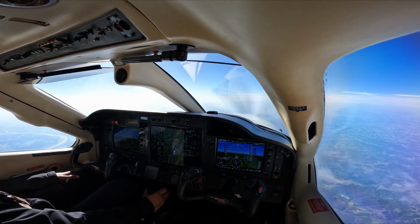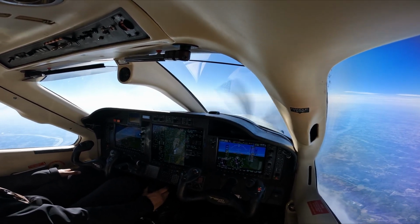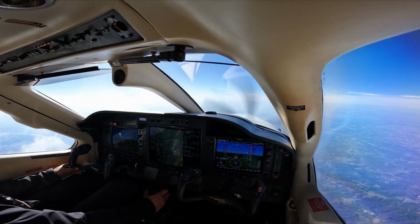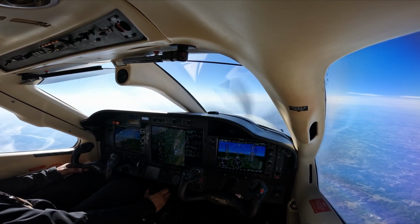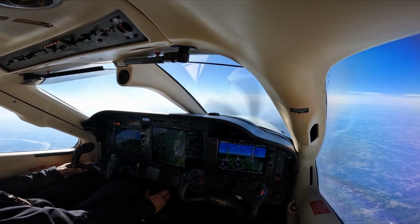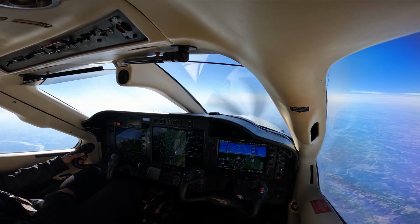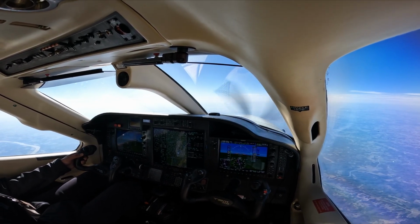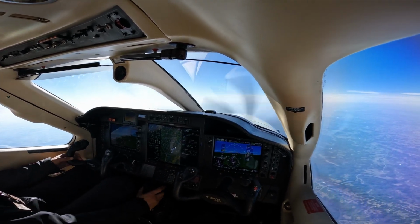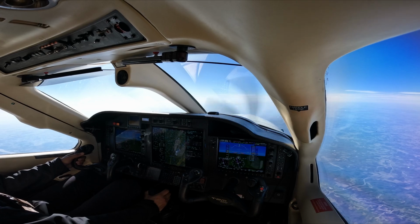Blue Streak 5150, climb and maintain flight level 350. All right, 350, Blue Streak 5150. Center 4 flight 962. Blue Streak 5150, cleared direct Beckley. Direct Beckley for Blue Streak 5150. 4 flight 962, go ahead.